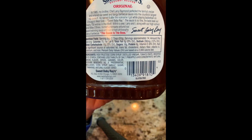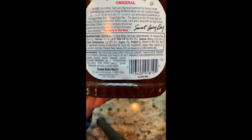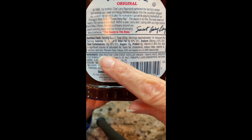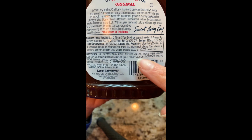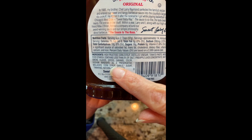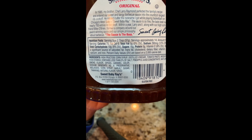Now let's check out this barbecue sauce. First of all, when we go to the sugars, we see that there's 16 grams of sugar total. But let's see where those 16 grams are coming from. The first ingredient, which means that's what this is mainly made up of, is high fructose corn syrup. You also will see that there is a little bit of pineapple juice concentrate. On down here, you'll see actual sugar, corn syrup, and molasses. So these 16 grams come from highly processed and refined sugars.